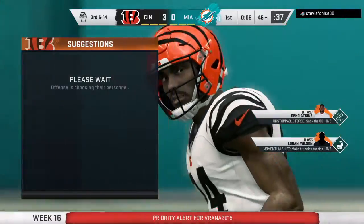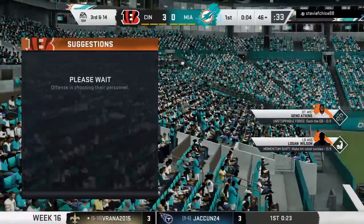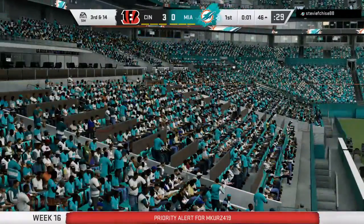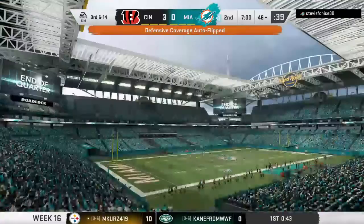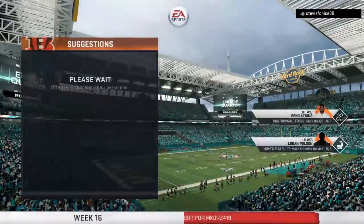The quarterback set. Let's get this. 3-0 after 1 on EA Sports.